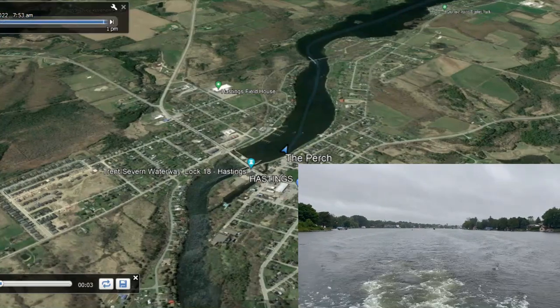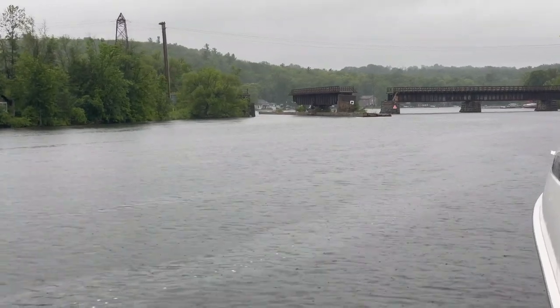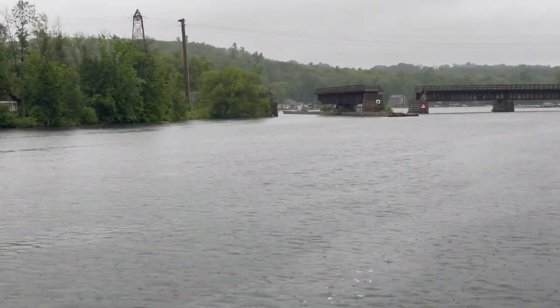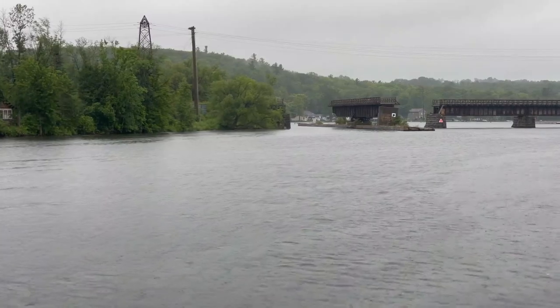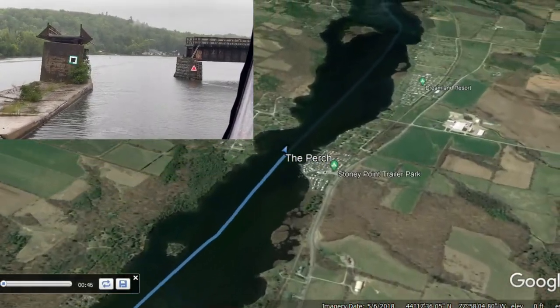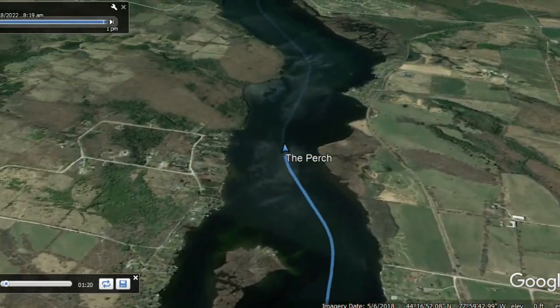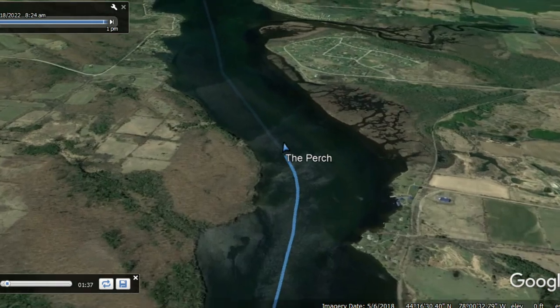We left Hastings on a pretty gloomy morning and almost immediately came upon this bridge. If you can see the channel markers there, they want you to go through a very narrow section of that bridge, and it looks like it's almost impassable. As we got closer, you could see that it is a wide enough channel to get through, kind of an optical illusion at the beginning. But we are cruising in the rain.